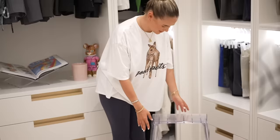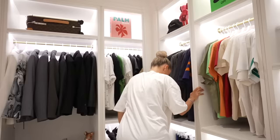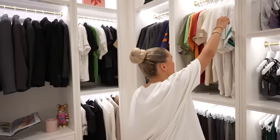The only thing that's annoying is it has silver hardware when everything else is gold. So I'm gonna blame that for why you two thought it wasn't part of the room. But yeah, this is just really great to be able to reach things a little bit easier and get things down. To be fair, I can reach without, but it's just easier to have it there just in case I need it.